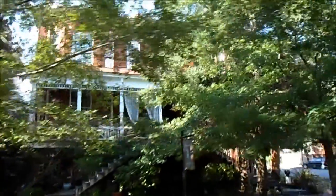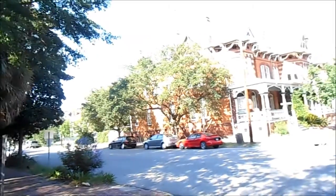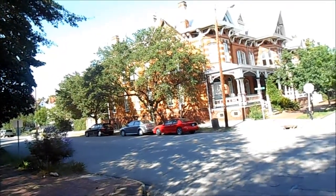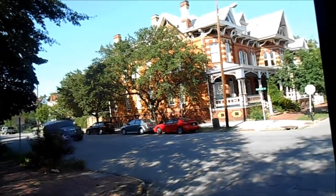Every other home on this street is what's called a gingerbread Victorian style, like the one on your right-hand side. It's easy to tell a gingerbread Victorian because it's got those very delicate spindles and the lattice work around the door frames. There is one gingerbread style Victorian home, however, that is absolutely unique, and you're not going to find one like it anywhere else in Savannah.